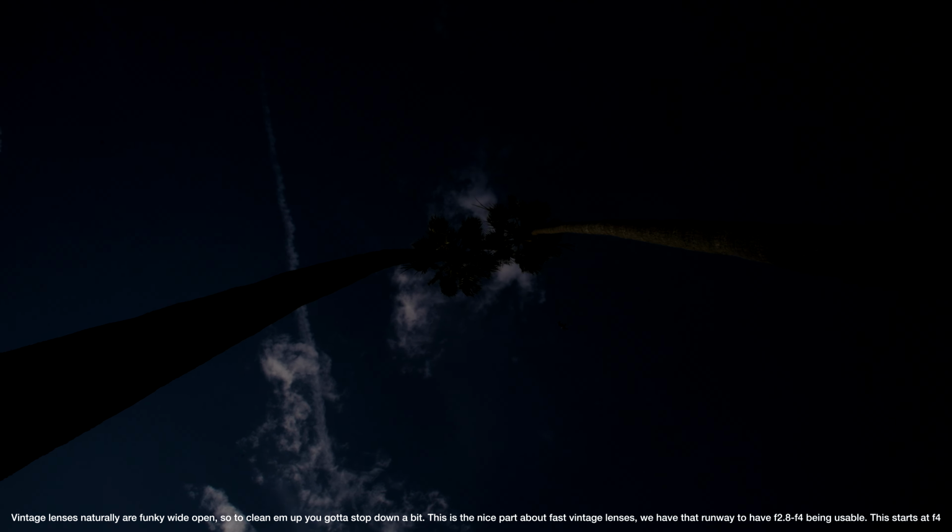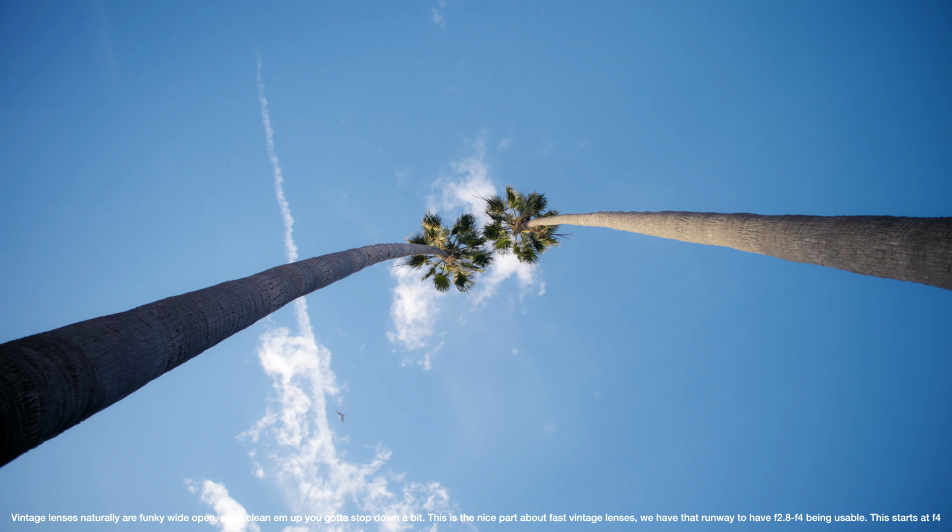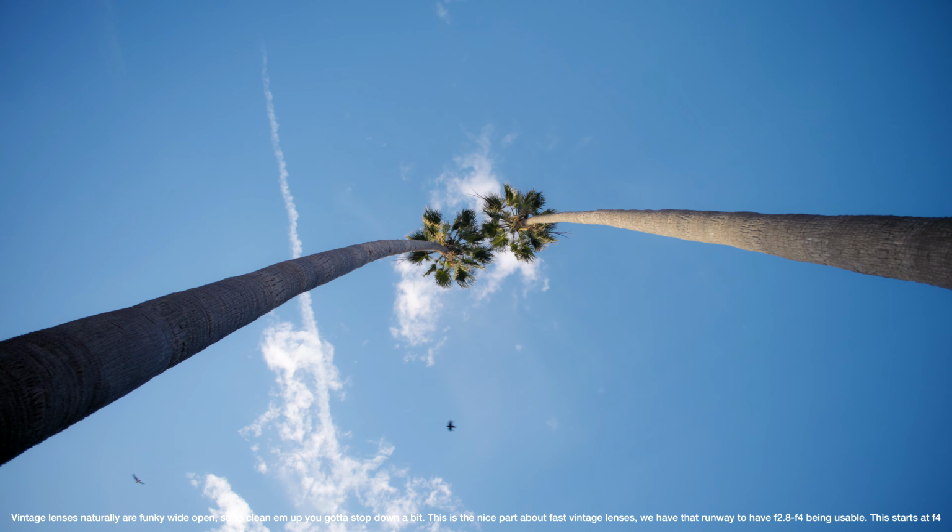Even on my 50 1.4, I rarely shoot at 1.4. So don't shy away from this lens because it's slower than the rest. Vintage lenses get very expensive at the wide angle, especially when they're fast. And this lens is definitely one of the best values you can get, especially on full frame, especially on the Komodo X.